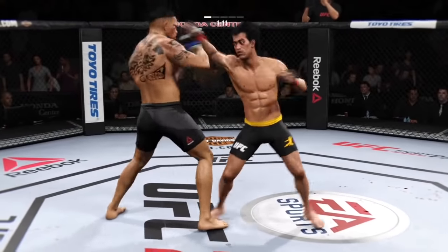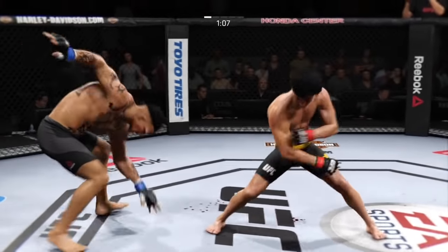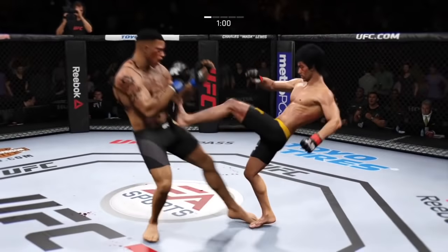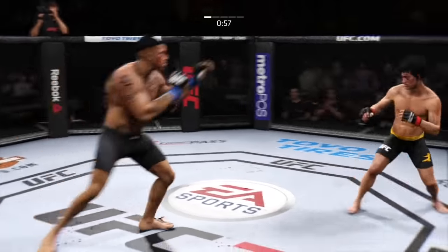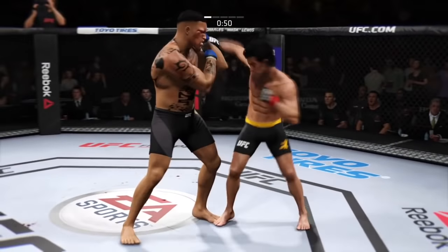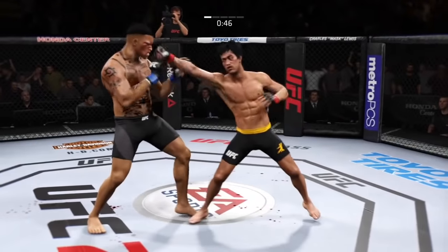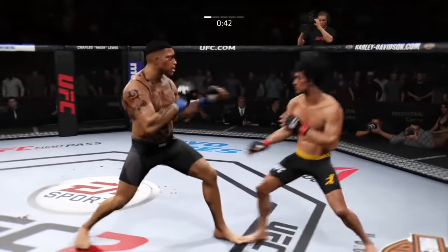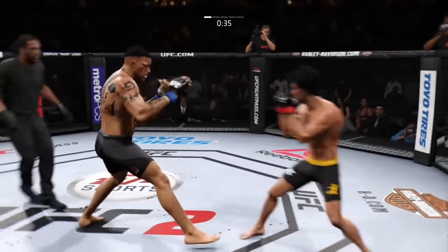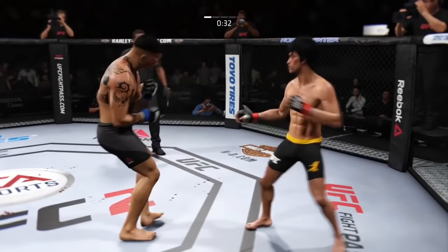The Warrior with a good punch. Oh! He's getting busted up. One minute remains. Looking for a takedown. Wham! The right and the left behind it. He's doing a really good job of timing these shots. Nice shot. Oh, did he snap that kick?